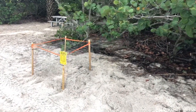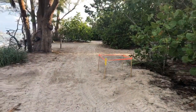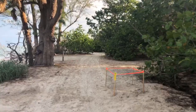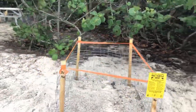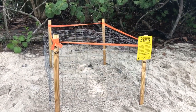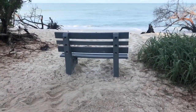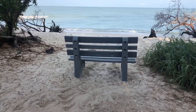Pretty interesting. They'll lay those eggs anywhere. Nest 35. I just can't believe she made it under that bench there. That is just hard to believe. Very cool. Lucky for her. That's for sure.